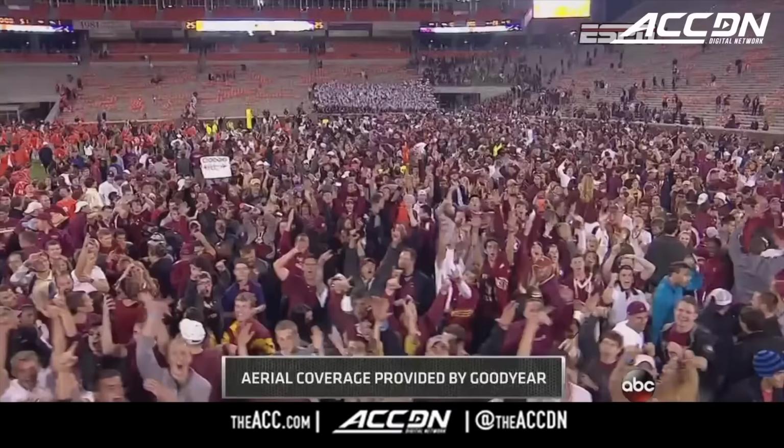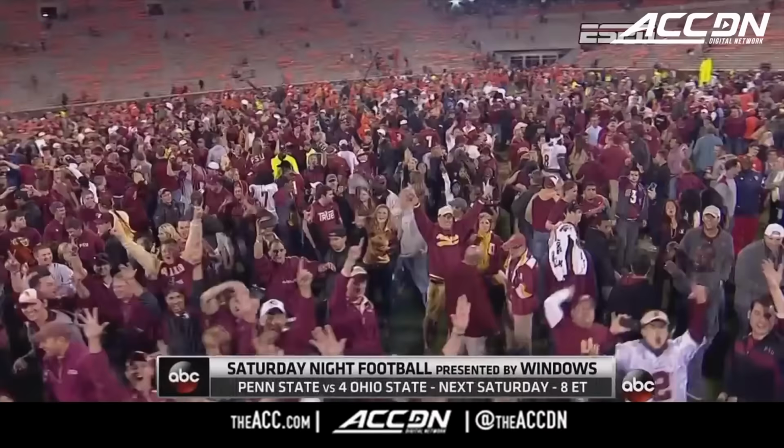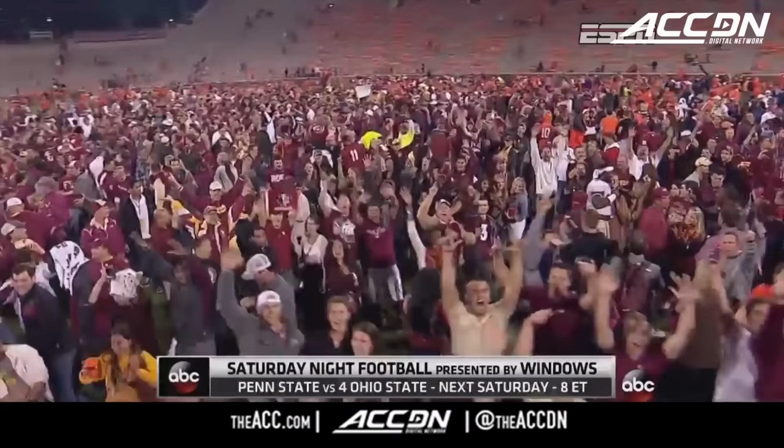51-14 is our final. It was all Florida State. So now it is time for the Ford wrap-up, and what a day this has been in college football. We want to go to Robert Flores, and he'll tell you all about the shakeup.